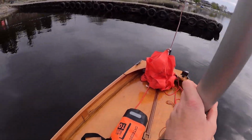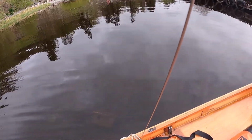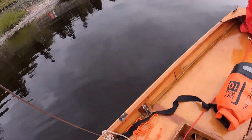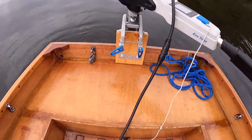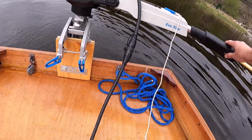Oh wow, gosh, there's rope down there. This is quite hazardous actually. The motor does go fairly deep. There we go. So look, we are actually a lot deeper here. So let's just turn the boat now. Just be careful.